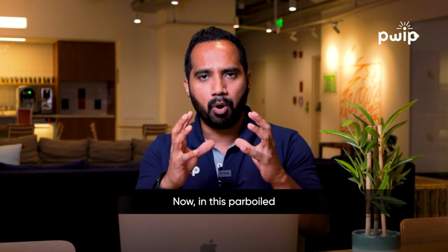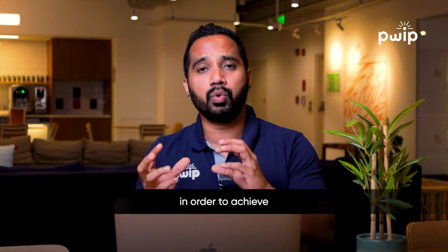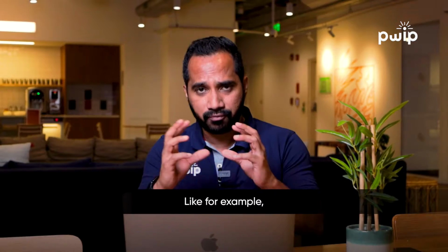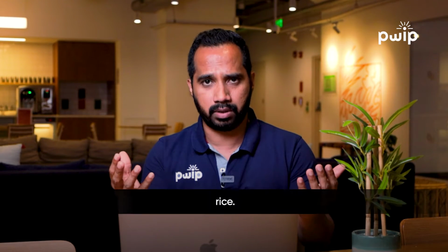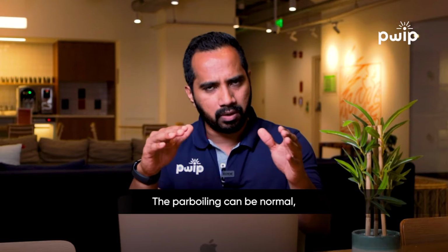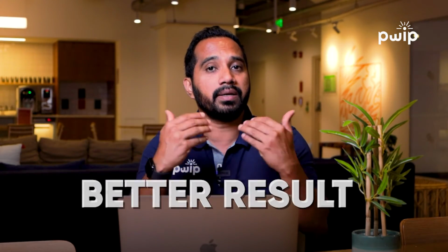Now in this parboiling also, there are some things that you can really control in order to achieve cooking results of rice. For example, the parboiling can be half, which is called half boiled rice. The parboiling can be normal, which is normally called parboiled rice, and it could be more than required, double boiled, to get a better result.